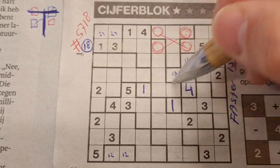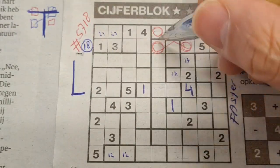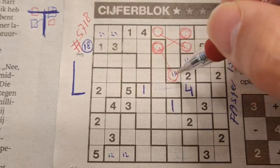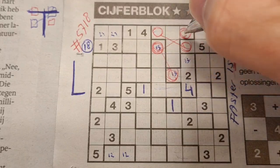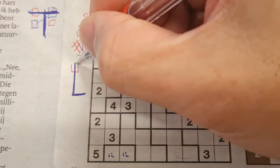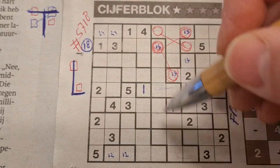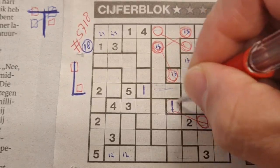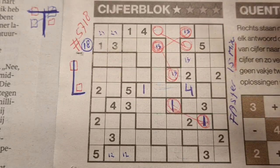Then the following shape. How about the L shape? Let me draw the L shape here. When you see the L shape, remember that this box has the same name as that box. So in this case, it's a 1 or a 3. And this box is also connected with that box. Should be also a 1 or a 3. The L shape. Do we have more L shapes? Yeah, rotated. Here, this one. So this box has the same name as that box. So in this case, it's a 1. Alright. More L shapes? Nope.